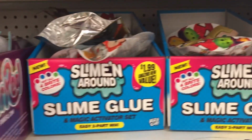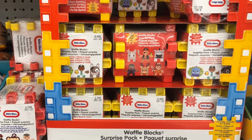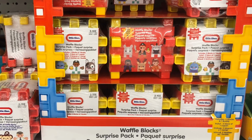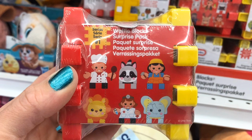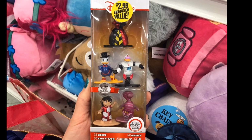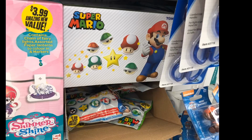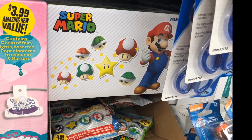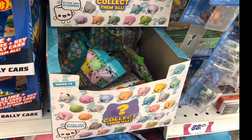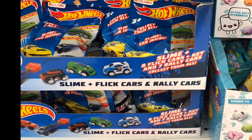They have slime bags. These are little Tyke block figures. Those are the different characters you can collect. And then here are some Disney figures. These were $2.99. Super Mario Brothers surprise bags for all you 80s and 90s kids. I truly cannot believe how many surprise bags they have. Here are some Hot Wheels.